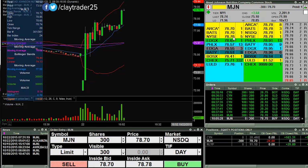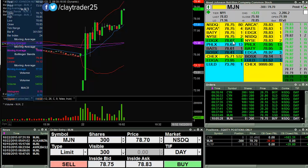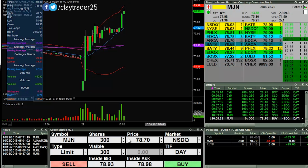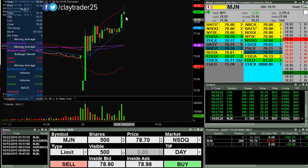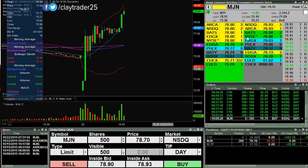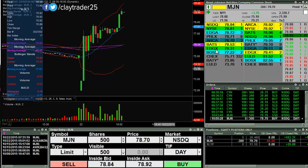And now it doesn't even want to fill me at 70, even though I'm willing to pay for quite a bit more. All right, and now it's breaking up, but this one's very jumpy, so I don't want to make any rash decisions or anything like that.